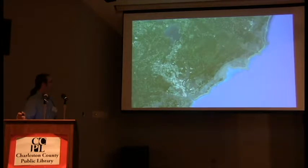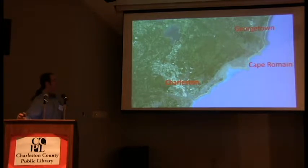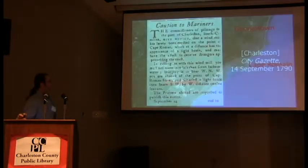So Cape Romaine, let me get you in context here. Charleston's at the bottom of the screen. If you go up the coastline on Highway 17, up towards Georgetown, about halfway in between, is that great natural estuary, that great nature preserve, Cape Romaine. And that's a place that we should all go visit and admire the wildlife that's there.